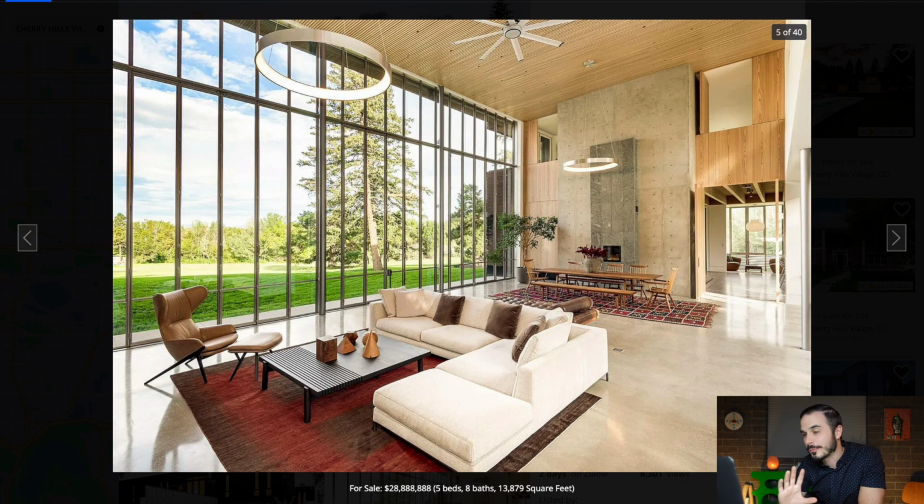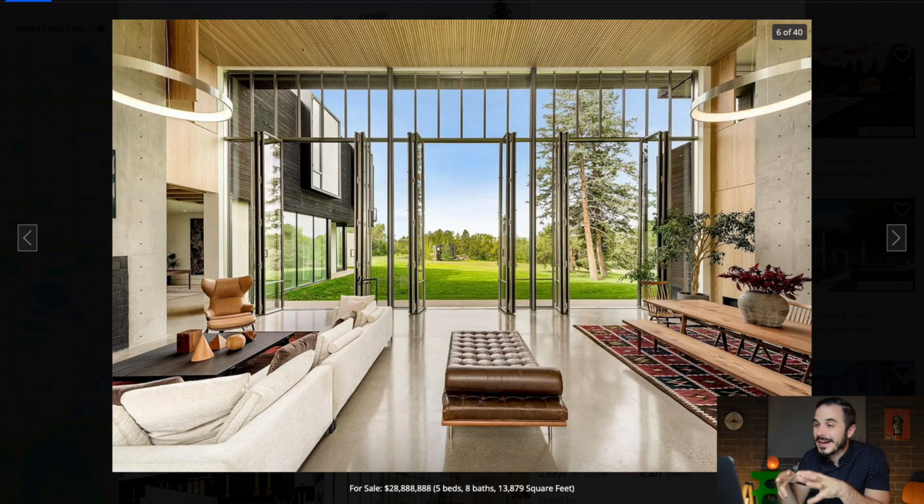So this is the great room, plenty of space here. You've got that seating area in the front, dining room table in the back, fireplace behind that with that big concrete wall behind the fireplace. All these doors open up kind of accordion style, and they really accentuate the ceiling height in here. You've got 22 feet in this great room.